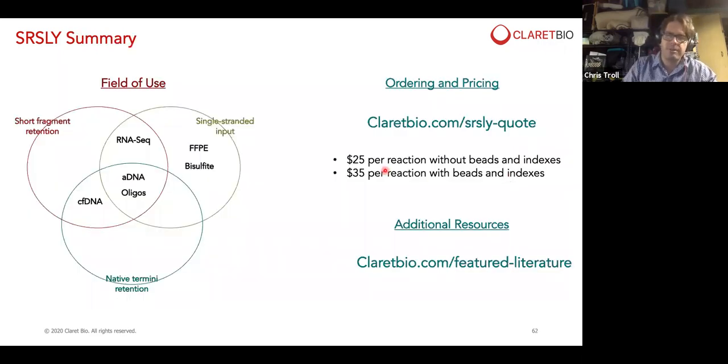I think it's worth noting the price because price is good to be transparent. It drives me personally crazy when I go to a website and they're like, contact us for pricing. So to have the pricing on the website is nice. We have the pricing on our SRSLY quote page, but it's about $25 per reaction without beads and indexes, and $35 if you order more, making us competitive, I would say, with double-stranded preps that you would buy off the shelf.